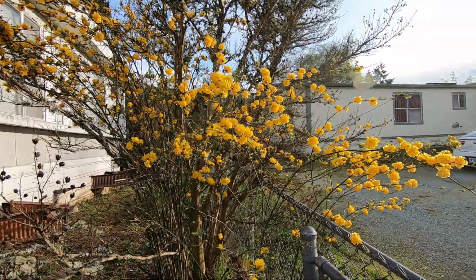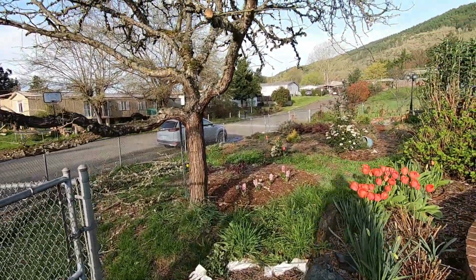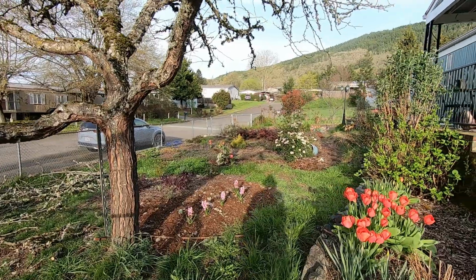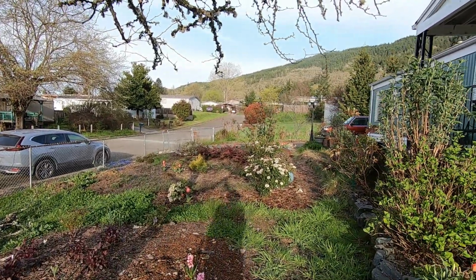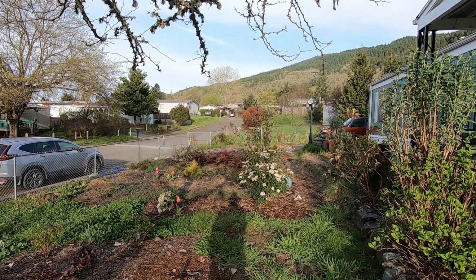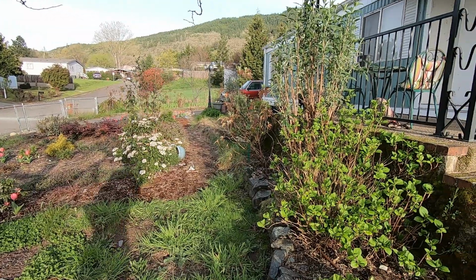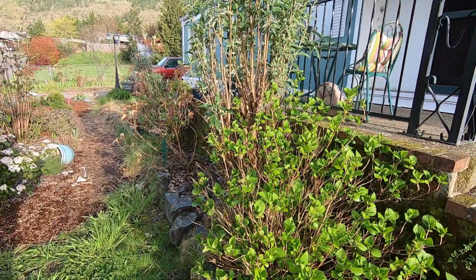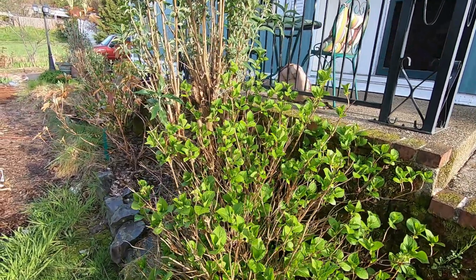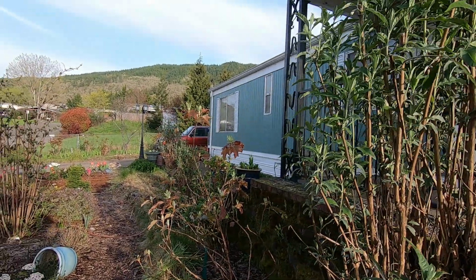Anyway, they're just looking great. Yeah, right now this is one of my favorite views from this side. See the tulips in the background over the lower petalum, and my hydrangeas, I just got the old blossoms pruned off. They're looking nice and healthy so far. And a couple butterfly bushes, one here and two down there.